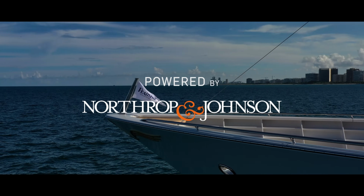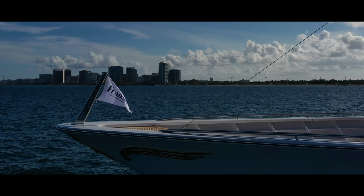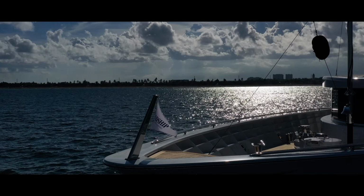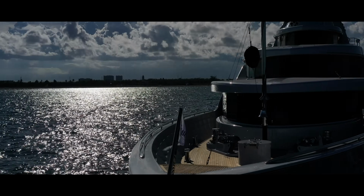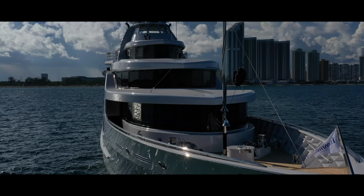There are yachts. There are Fedships. And there is Gallant Lady, one of the most iconic and unique vessels ever built by an iconic and unique yacht builder.